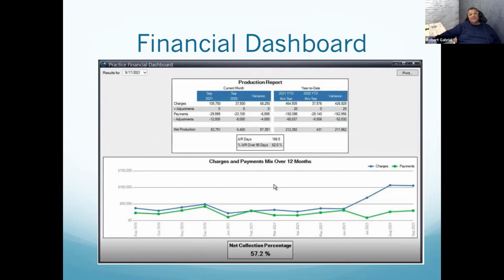And it's also giving you your average AR. So how many days until you get paid? This is the average out of all your claims. And what is the percentage of your AR that's over 90 days? This is important information to know.